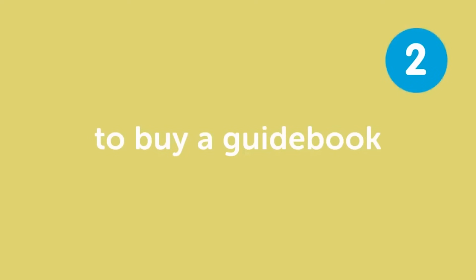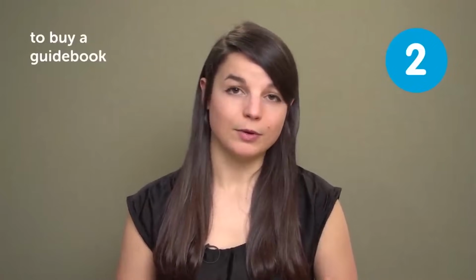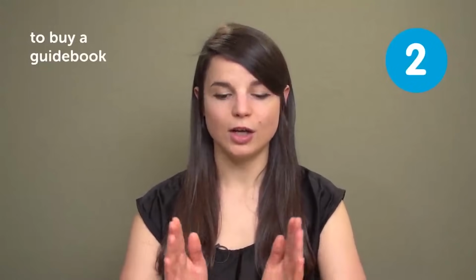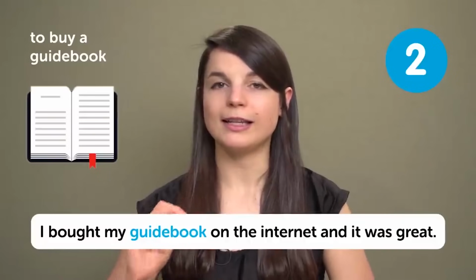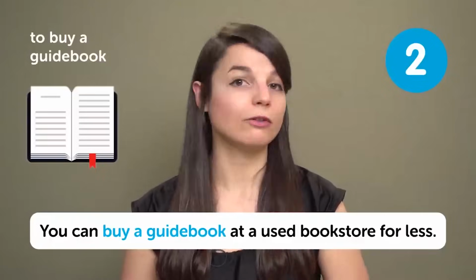Buy a guidebook. The next expression is buy a guidebook, or maybe download a guidebook at this point. So once you have chosen your destination, you can buy a guidebook for your destination, which will give you tips about what to do there. In a sentence, I bought my guidebook on the internet and it was great. You can buy a guidebook at a used bookstore for less.